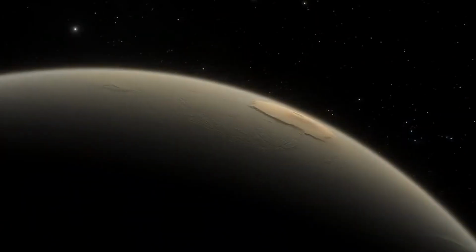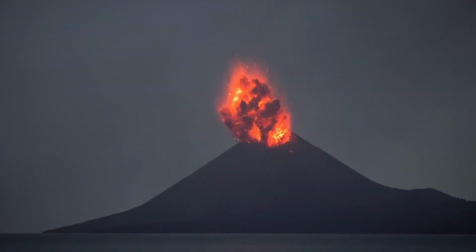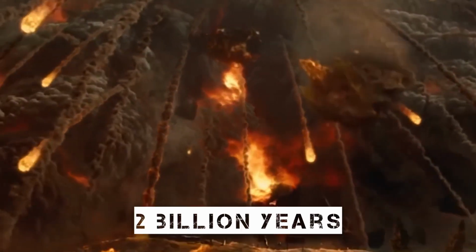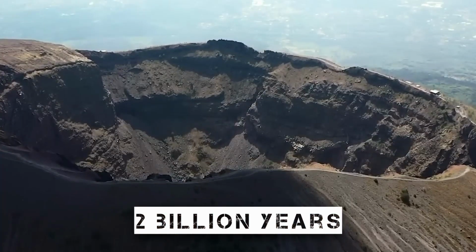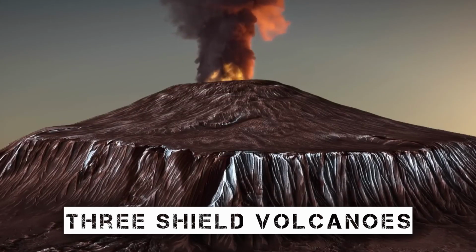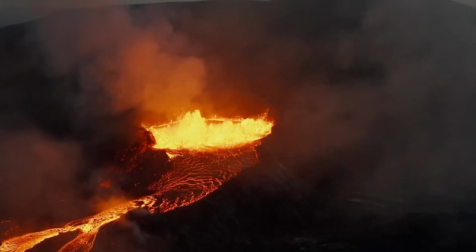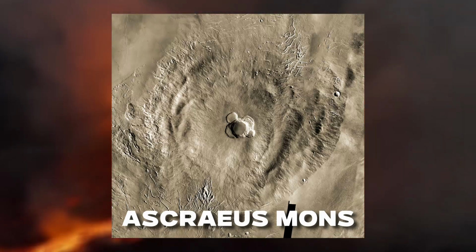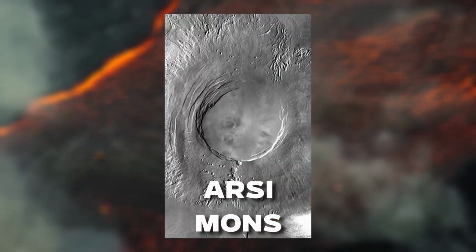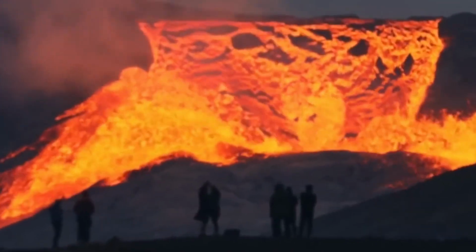This is probably because Mars has a lesser gravitational pull than Earth does, which enables the volcanoes to increase in height. These volcanoes may have erupted for up to 2 billion years, or half of Mars' existence. The Tharsis region has 3 shield volcanoes that are about 25 kilometers high and can be seen at left, arranged from top to bottom: Ascraeus Mons, Pavonis Mons, and Arsia Mons. Tharsis Tholus, another shield volcano, is located at the top right.